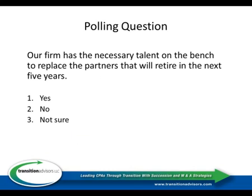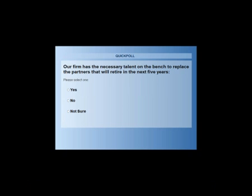All right, for our second polling question today, again, we're answering how this applies in your case. The statement is, our firm has the necessary talent on the bench to replace the partners that will retire in the next 5 years. And you can indicate either yes, no, or not sure. I'll leave it open for just a few more seconds. If you haven't yet cast your vote, please do so. Just remember, you have to do the polls for the CPE credit.